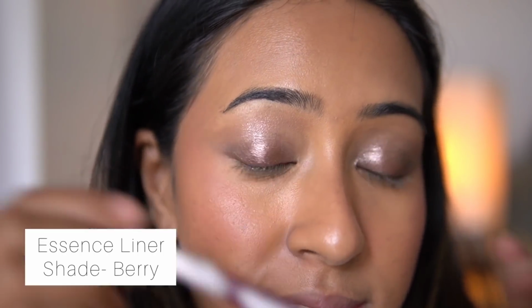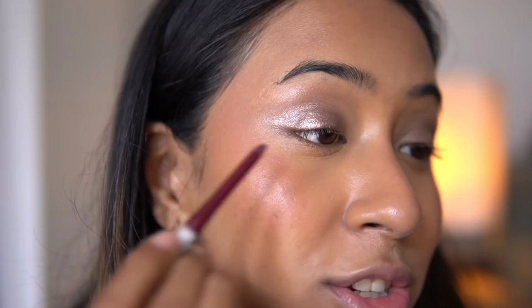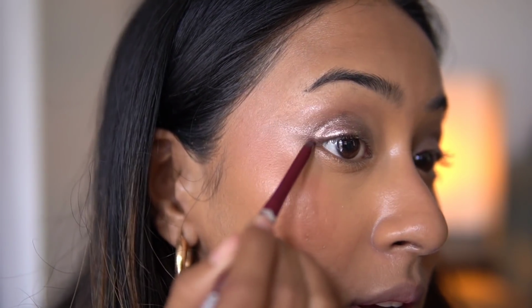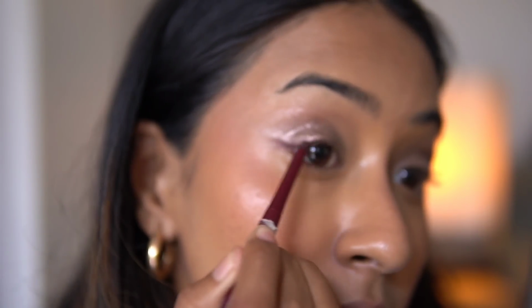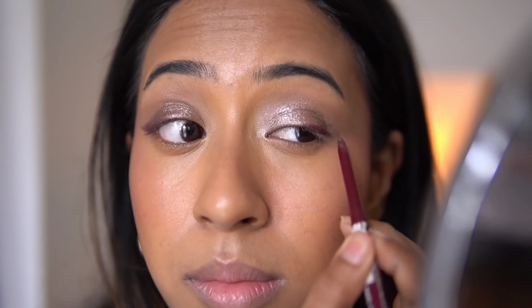Now what I'm going to do is draw a small tiny wing with this Essence liner in Berry. I have been loving this so much. So just a very small wing. Use this Essence mascara.